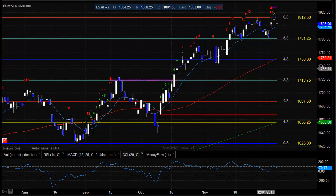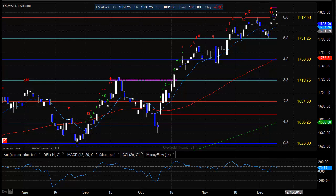Taking a look at the ES futures, we have 2 of our 13 exhaustion in place still. We still are hovering above, on the north side of, the 10 EMA, so we've yet to return to that short-term negative bias that would change that secret exhaustion warning into a sell signal, so we're still waiting on that.